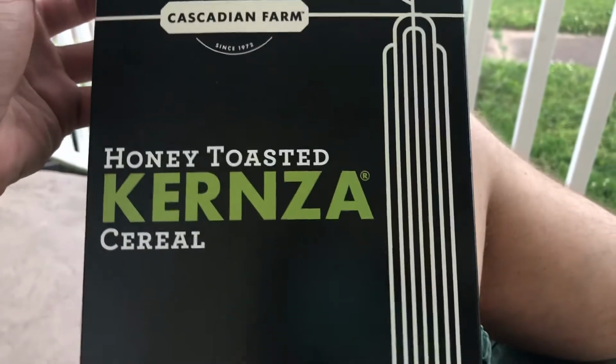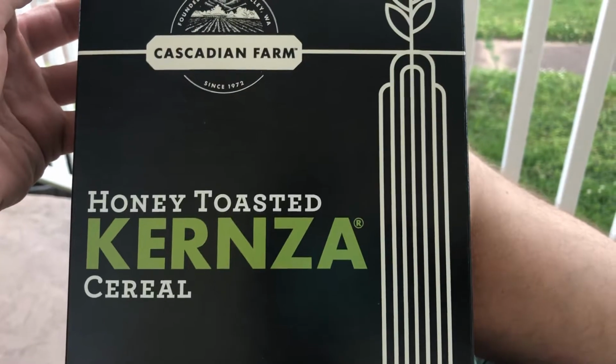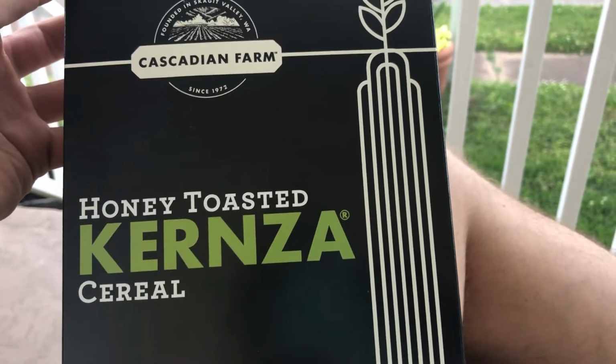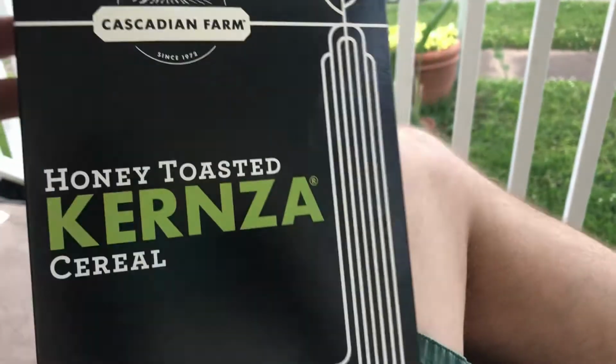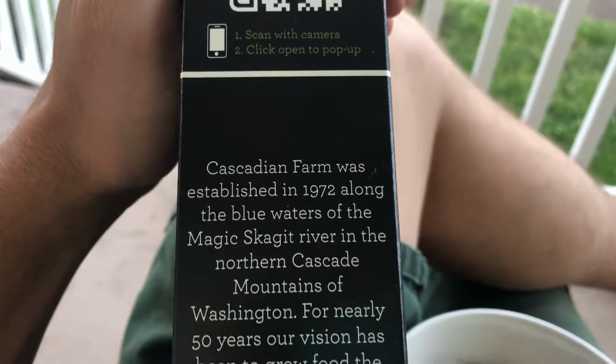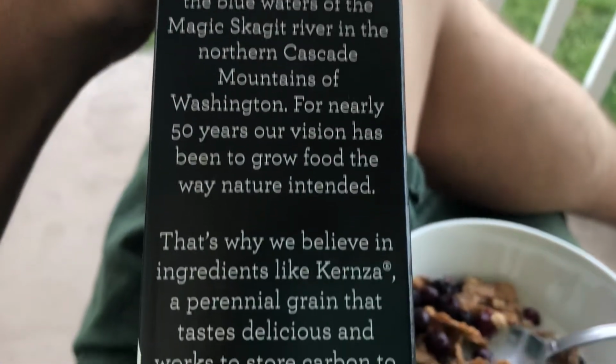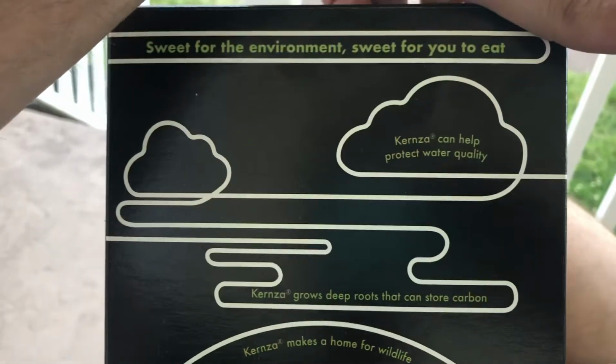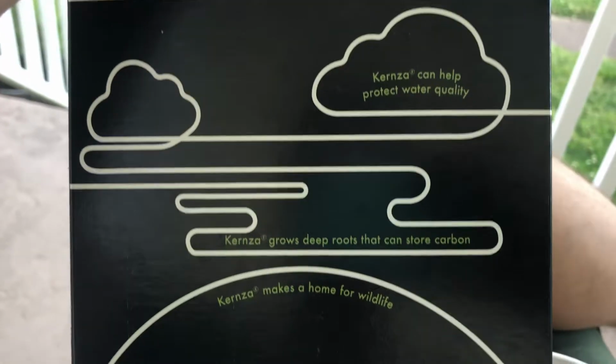Pretty awesome. First of its kind. And because it's perennial, you know, the roots of the grain plants are going to come back year after year. They're going to go very deep in the soil, sequester carbon, and be a solution to climate change. Kernza can protect water quality.